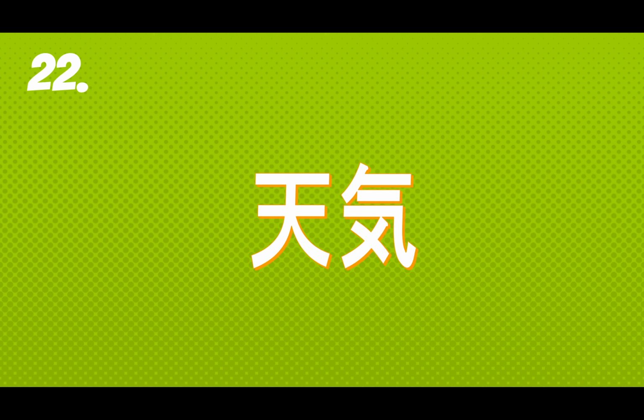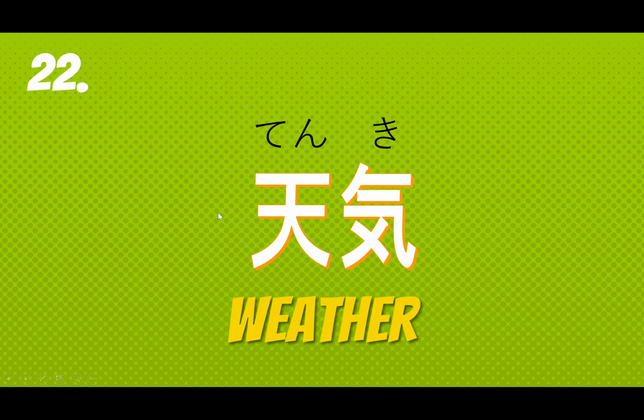Number 22 is this. You need to pay attention to the second kanji because it's super common. Right in this video, you will find this kanji being repeated twice. So pay attention over there. This is tenki, which means weather. The first kanji is the one which you have in heaven, and this is the kanji which you see in air. So tenki, remember this, okay?